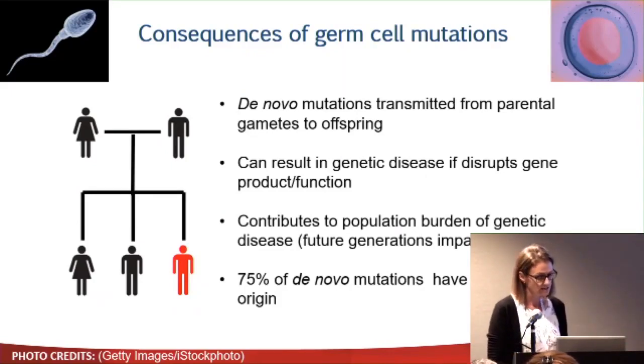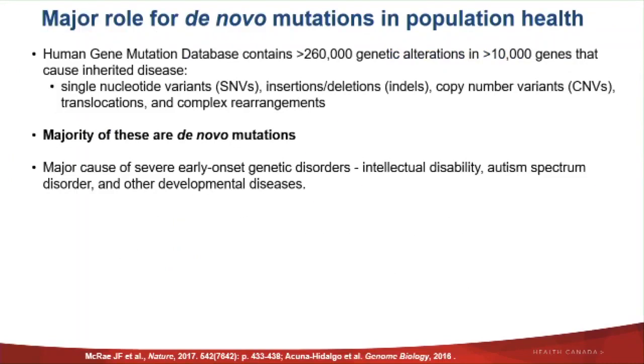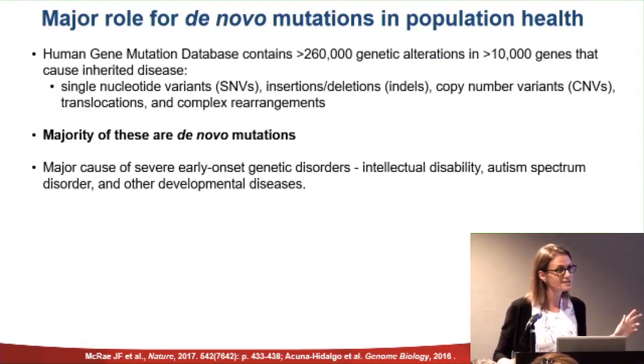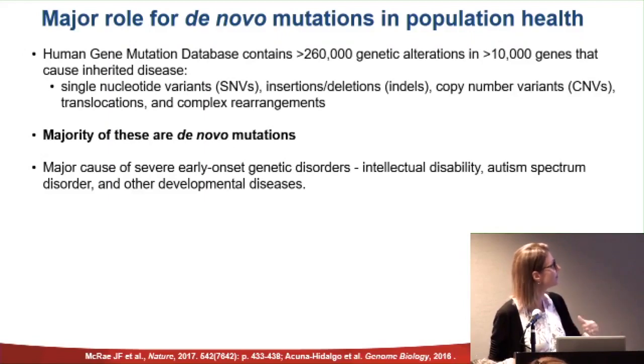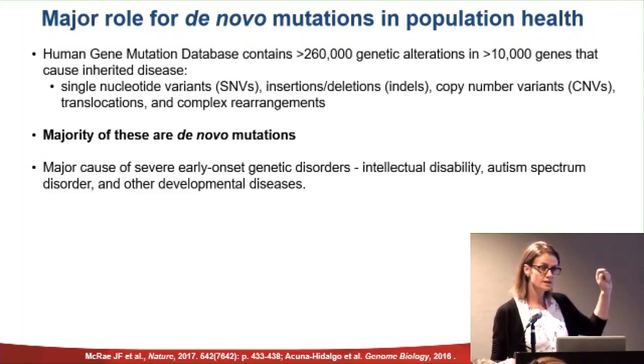For the purpose of this talk, 75% of de novo mutations have a paternal origin. So we are focusing a lot on exposed males. What we do know is that there's a major role for de novo mutations in population health, germ cell mutations. Today, the Human Gene Mutation Database contains over 260,000 mutations in more than 10,000 genes that are causing genetic disease. These include single nucleotide variants, insertions and deletions, copy number variants, translocations, complex rearrangements, etc. The majority of the entries in the Human Gene Mutation Database are de novo mutations, new mutations.